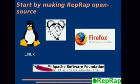Let's just indulge in a little bit of hubris for a moment and ask the question, what will happen if the replicating rapid prototyper takes off? Well, let's give it a start. We're going to start by making it open source. We're not going to charge people for this in any way at all.